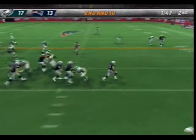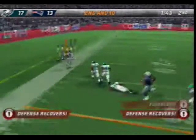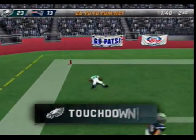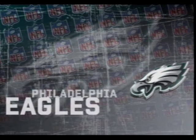Tackle. He'll keep it. Fumble. The Eagles pick up the fumble. He has room. The 10. Touchdown. Perfect place at the right time on that play. Fumble recovery and a touchdown.